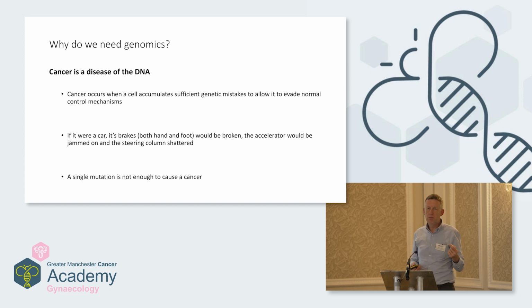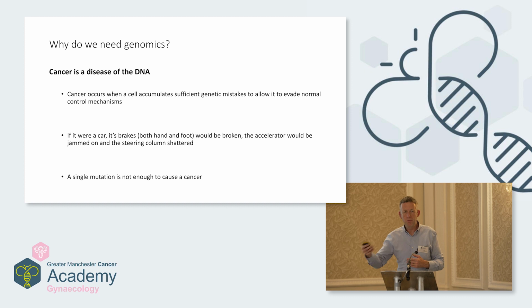The best analogy I can come up with is a little bit like your car, where not just the brakes are broken, but the accelerator is locked on full and the steering column is shattered. Sooner or later, that car is bound to crash. If you just have one fault on your car, often you'll get away with it, and it'll be okay. But when you've got multiple faults, that's when the car is going to crash. And the cancer cell is a little bit like that. There is no cancer that I'm aware of that can be caused by a single mutation. In all cases, to develop as a full-blown cancer, you need multiple mutations or multiple mistakes in the DNA to have accumulated.